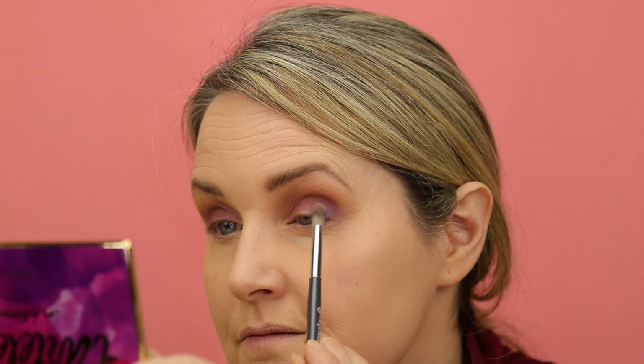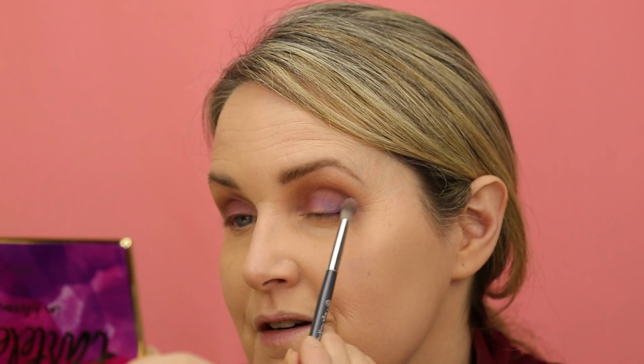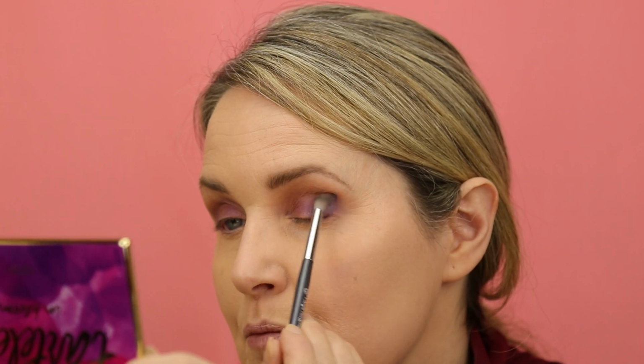But I say never be afraid to play with color. It's just fun. And the thing about makeup that I always think about is, you know what, it washes off. So if you make a mistake or something just doesn't work out, it just washes off. Oh, I'm liking this. This is so pretty. Oh my goodness, that's such a lovely purple shade. And that just gives some beautiful shades of spring.